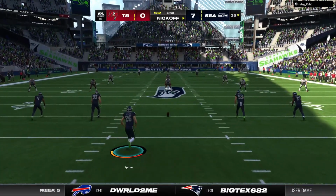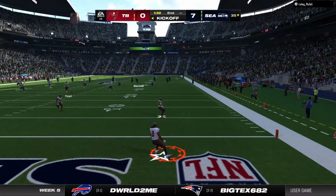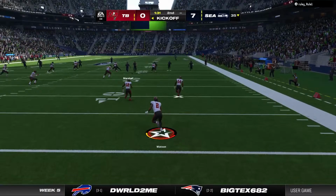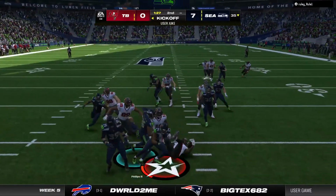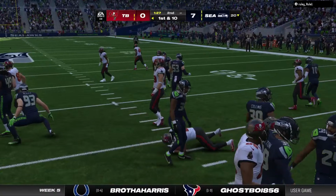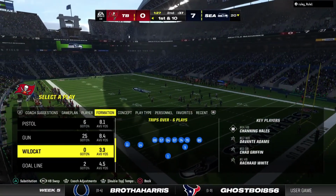The kick unit for the Seahawks out there on the field, and we are ready to rock. From a couple yards deep, he'll bring it out of the end zone. And the decision to come out of the end zone is going to cost him 5 yards as he's taken down right at the 20.